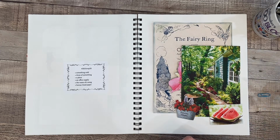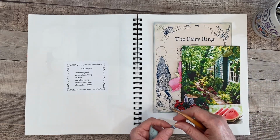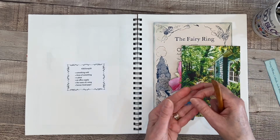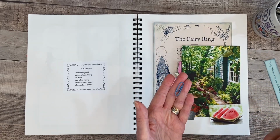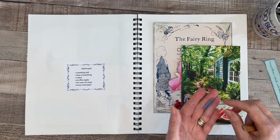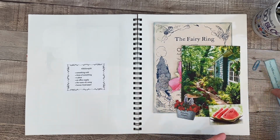And let's see, an office supply. One of the things that I still use, even though I don't work, is paper clips. So I thought I would include that as an office supply. I'll put a paper clip in there.